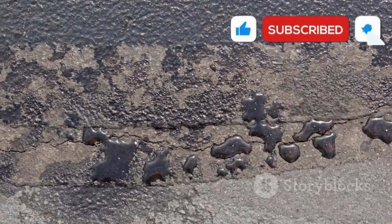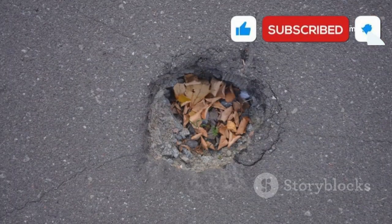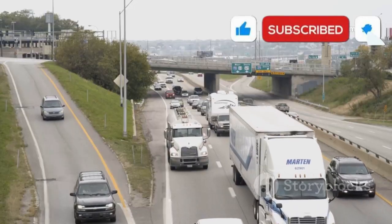Pieces of pavement become loose. Traffic finishes the job. Loose pieces pop out. Voila! A pothole is born. That jarring bump is the freeze-thaw cycle, amplified by cars and trucks.